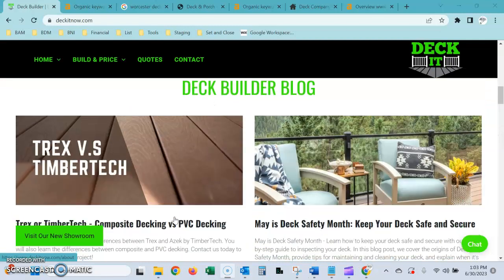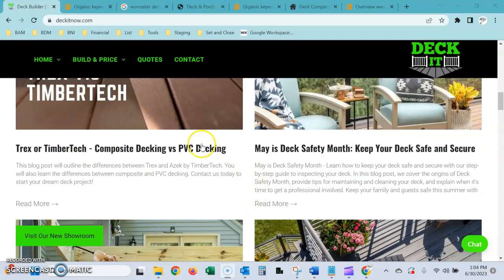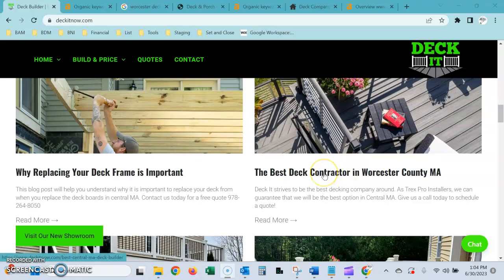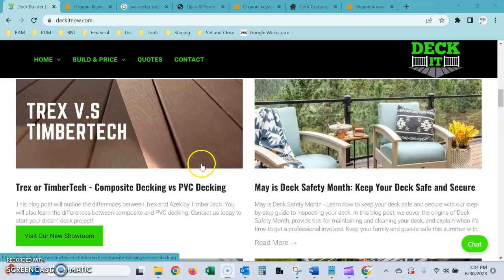And then to go one step further, all of Google's recent updates have put a high emphasis on high quality content, which means it's actually reading the content on your page. So in order to qualify a keyword like decking Worcester, Mass, or decking MA, the 100 to 150 words of text would actually have to be describing that keyword in order for Google to pick it up and rank your site for it.